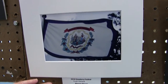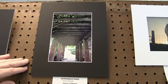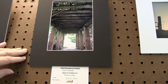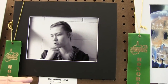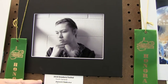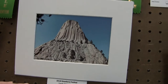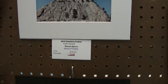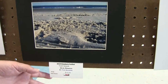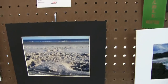Here is Hannah Queen, Country Roads, Take Me Home. I like that. Okay, here is Jarrett Chittister, Structure, not for sale. And this one is an honorable mention by Jarrett Chittister, Ponderment, not for sale. Hannah Queen, Devil's Tower. It is $10. This one is $10 by Alex Brannon, By the Seaside.